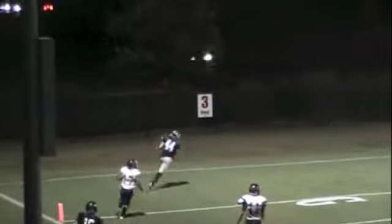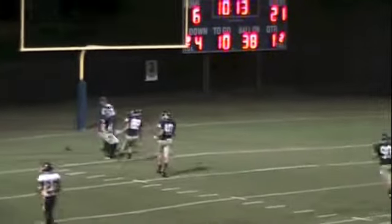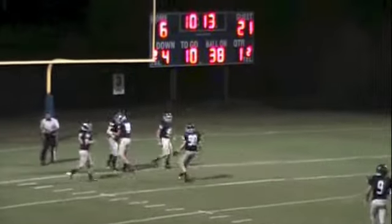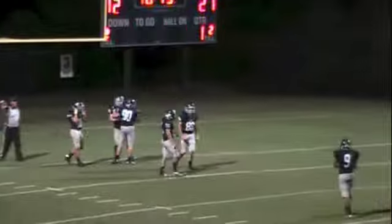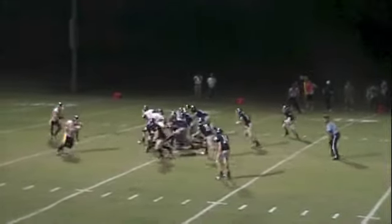Number 44, J.P. Smith is back to position. He's running down the sideline. Touchdown, Falcons! That was J.P. Smith. And the Falcons got his big man back in.